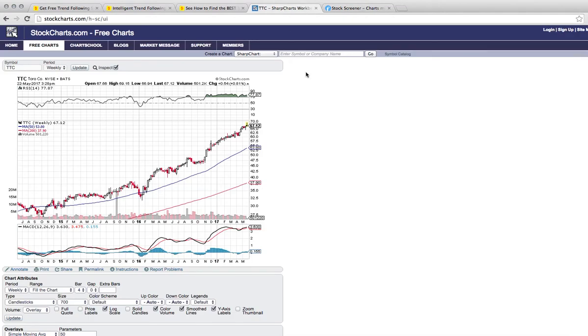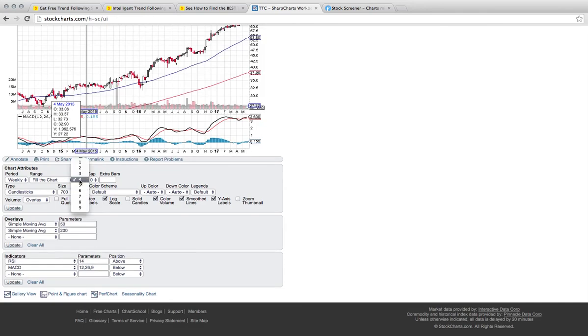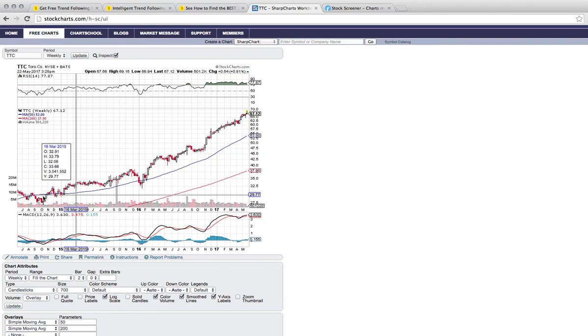And a reader asked me about this. One of the reasons I really like this approach is because if you do find winners, like I own Toro Corp at the moment. I believe I bought it first around 41, and I think I added around 51.50. But you can see these stocks, and this is a weekly chart, by the way. So this is going back 2 years, and we can update it to go back further.